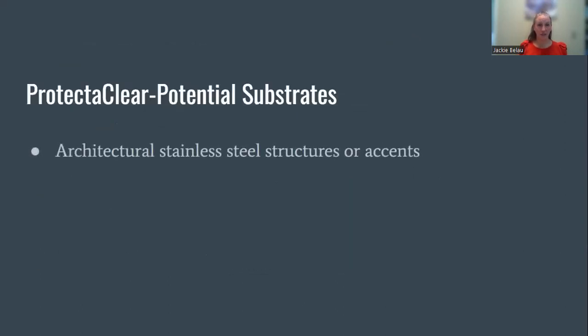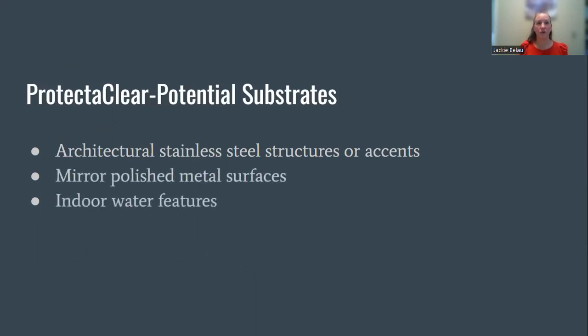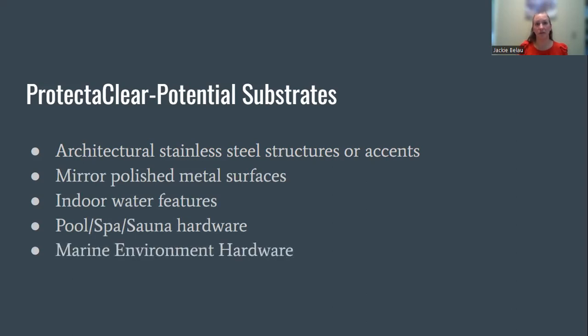So the potential substrates for Protect-A-Clear: architectural stainless steel structures or accents, mirror polished metal surfaces, indoor water features, pool, spa, and sauna hardware. So if you have multifamily clients, if you have gyms, hotels, resorts, all of those kinds of things who have pool hardware where that chlorine environment is very harsh for the metal, all of the metal handrails and gates and whatnot can be protected to withstand that harsh chlorine environment, including marine environment hardware. So boats, docks, marinas, restaurants on the beach, all of those things. It protects against salt corrosion as well as chlorine.